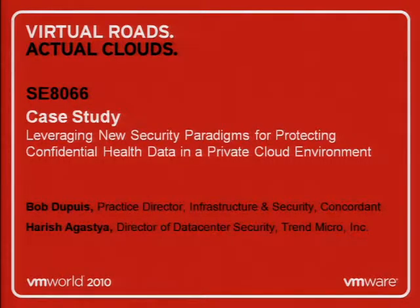I'm with the data center security business inside the company, and I have with me Bob Dupuy from Concordant, and we'll be talking about new security paradigms in protecting private cloud environments today. I'll start off just with a slide or two, and then I'll hand it over to Bob to run us through specifically the Beth Israel deployment that Bob's been driving.